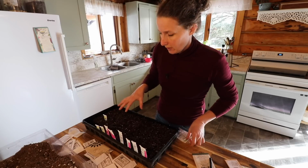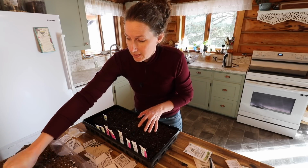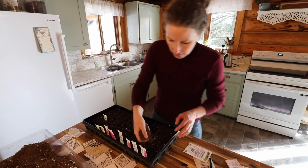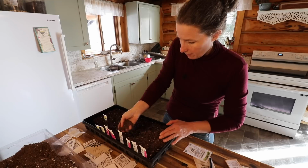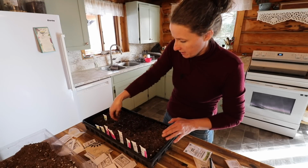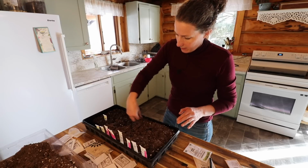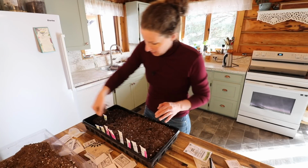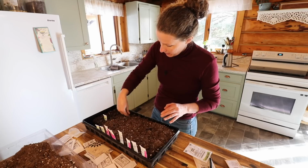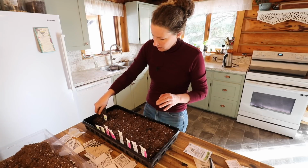Okay, so I just do want to quickly show you what I do here. These soil blocks are fairly well saturated, so I'm just going to sprinkle some dry soil on the top, just because it makes it easy rather than doing it when it's wet. And then when I bring these down to my grow room, I'll just mist them with my sprayer that I have downstairs to moisten the top of this, and then they'll be good to go.